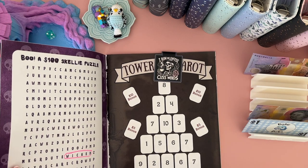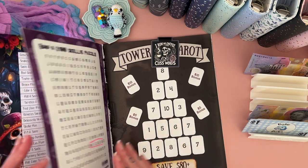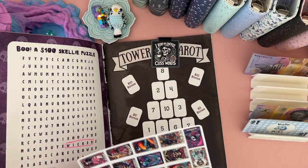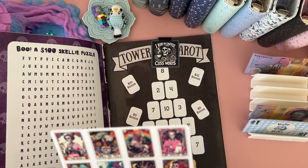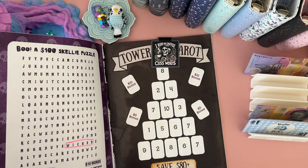All right. Tarot Tower saves 80. I don't really know what I'm supposed to do here. Is it just, let's have a look at the stickers that came with that. Okay. They don't have any numbers on them, do they? No, they don't. I think it's just random.